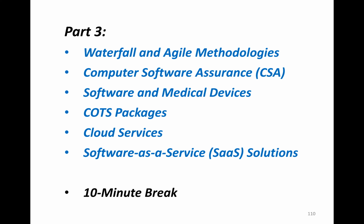So we're going to get through section 3 here, and then we'll take a 10-minute break. We'll look at the waterfall and agile methodologies and the differences, and we'll talk about CSA and CSV, software and medical devices, COTS packages, cloud software as a service.